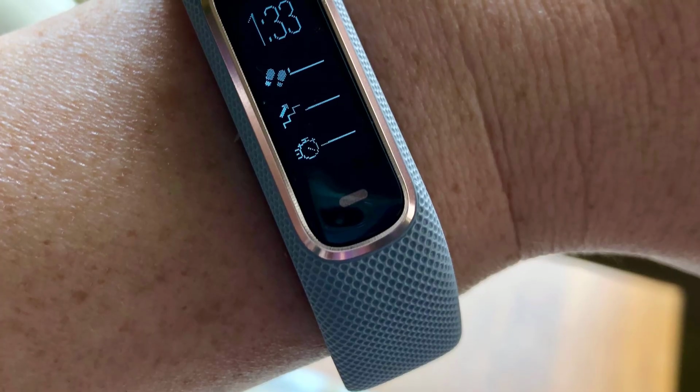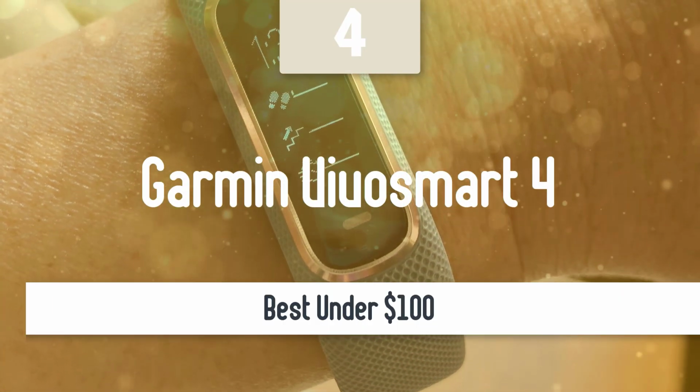Moving on, we have the best model under the $100 price tag. Number 4. Garmin VivoSmart 4.